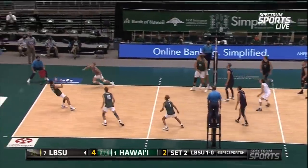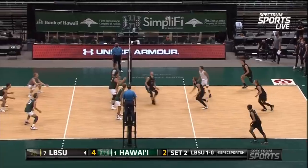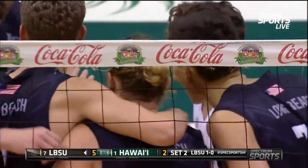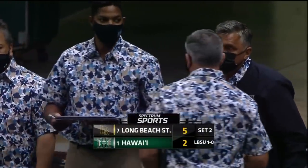Here's Godbold coming the other way. Hawkus the first touch. Chased down by Worsley to center it. And a free chance here for the Beach. Poole goes Bick to Siegfried. And he got a touch, and he gets a point. And Long Beach State right now rolling up 5-2 and forcing an early Hawaii timeout.